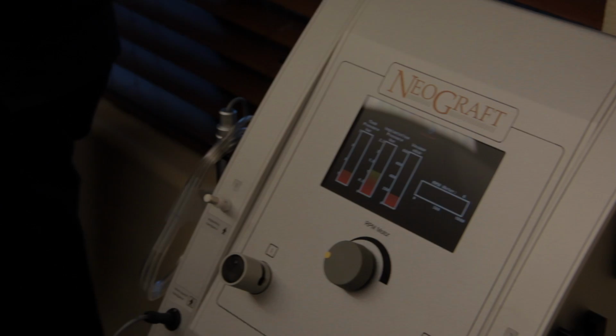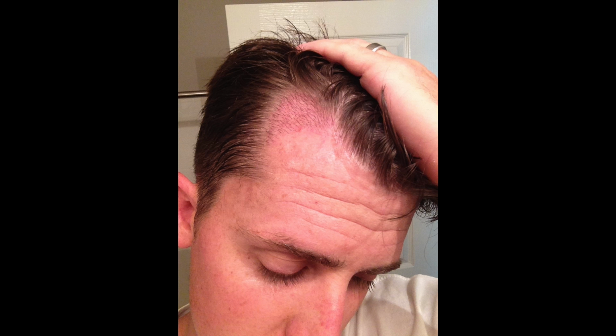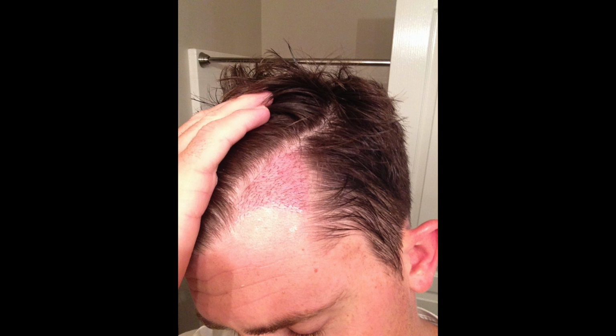That concludes my video documenting my Neograft procedure. In summary, I have to say the procedure was a complete success for me. Months later, I am enjoying a whole new experience with my hair. The areas that used to bug me so badly are now non-existent. I am so happy with the results, and I would recommend this to anyone.